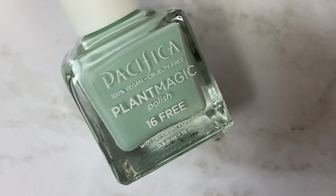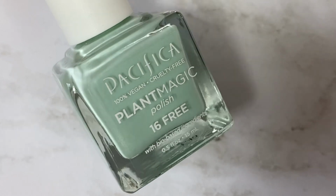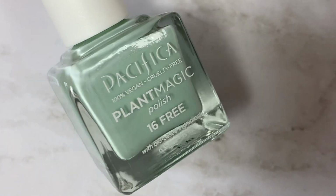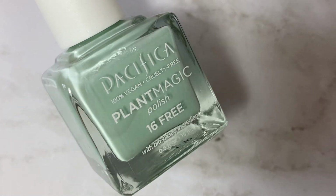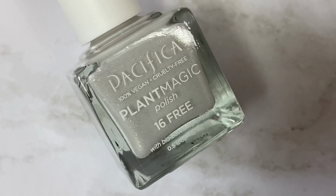And the next one we have here is called Minty, and I was actually getting this one to replace Too Much of a Good Fling from China Glaze. I almost forgot the name. Too Much of a Good Fling from China Glaze was one of my all-time favorite polishes, and I recently decluttered it because the formula was really, really not that good in my opinion. So I decided to get this one instead. I just love colors like this.